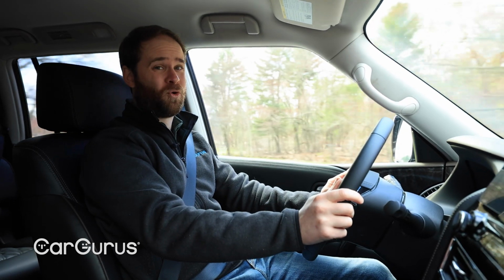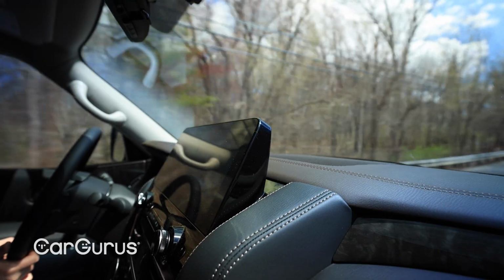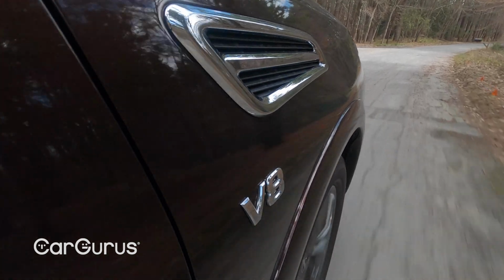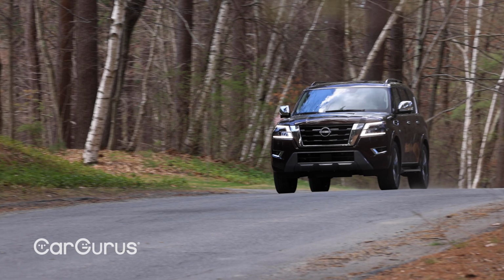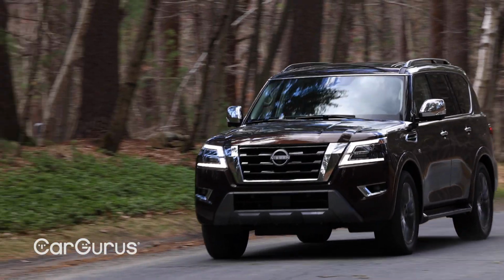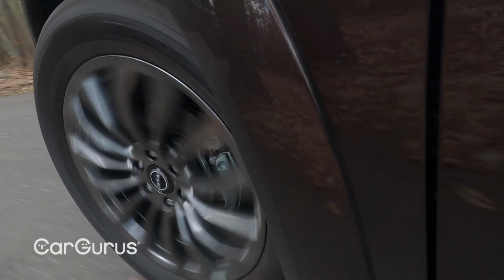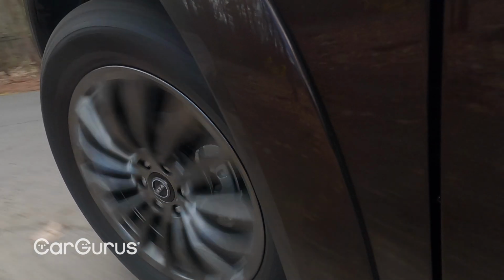Plus, it's quiet, like really quiet. We have Nissan's acoustic windshield to thank for that. And you can thank the V8 for draining your wallet every few hundred miles. With a 7-speed automatic transmission rather than the 9-speed unit that's going into the new Frontier and Pathfinder, the Armada's powertrain is stout, and it contributes to a best-in-class towing capacity of up to 8,500 pounds.